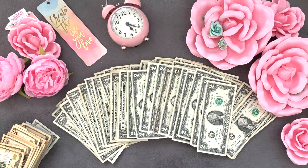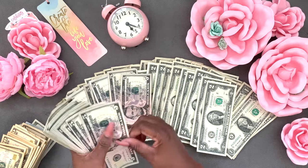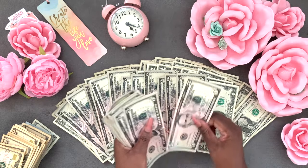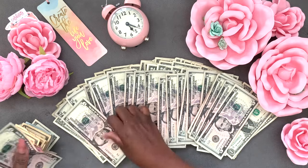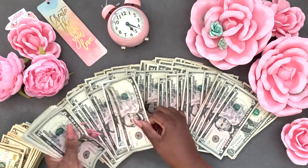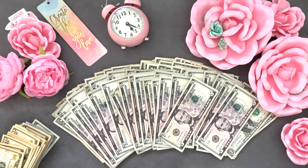In our fives, we have 5, 10, 15, 20, 25, 30, 35, 40, 45, 50, 55, 60, 65, 70, 75, 80, 85, 90, 95, 100, then 5, 10, 15, 20, 25, 30, 35, 40, 45, 50, 55, 60, 65, 70, 75. 175 in our fives.